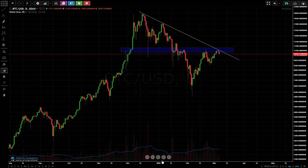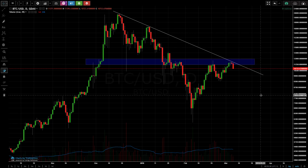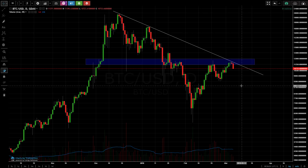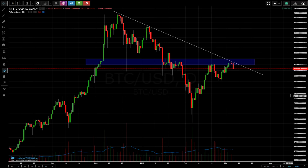So for those who don't know what log scale is and don't know the difference, a log scale chart is essentially a chart that displays percentages in an accurate way. So a move from $10 to $20 would be displayed as 100%, and that move would be displayed as larger than a move from $20 to $30. So a 100% move is going to look bigger on a log scale than a 50% move. Whereas on a linear scale chart, everything is evenly spaced. So a move from $10 to $20 and a move from $20 to $30 is going to look exactly the same.